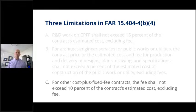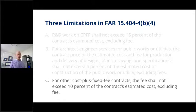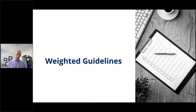itself, in my example. And then the other one is for all other cost plus fixed fee. Note fixed fee because we do have cost plus award fee and cost plus incentive fee type contracts. We did not talk about fixed price contracts or T&M in here at all, okay? So for all other cost plus fixed fee contracts, the fee shall not exceed 10% excluding fee.